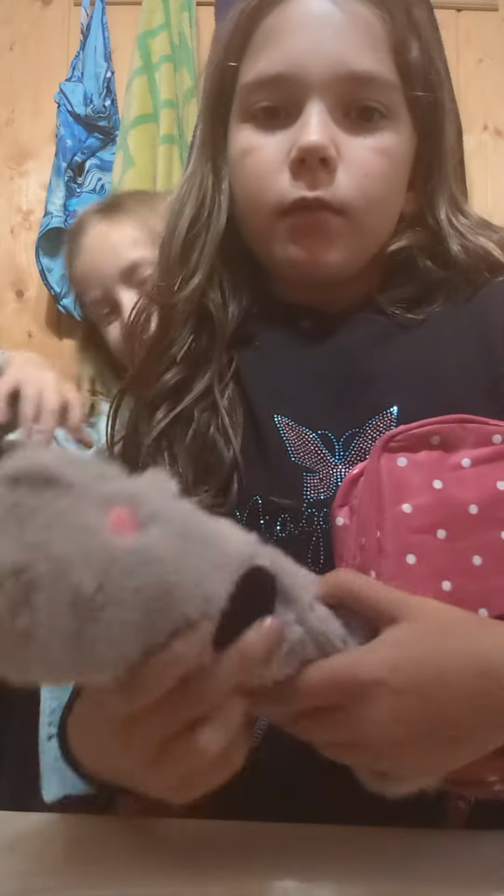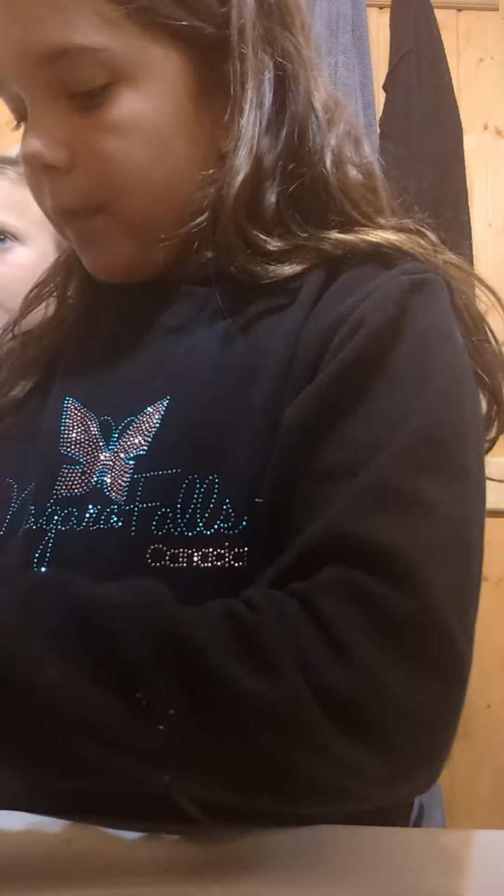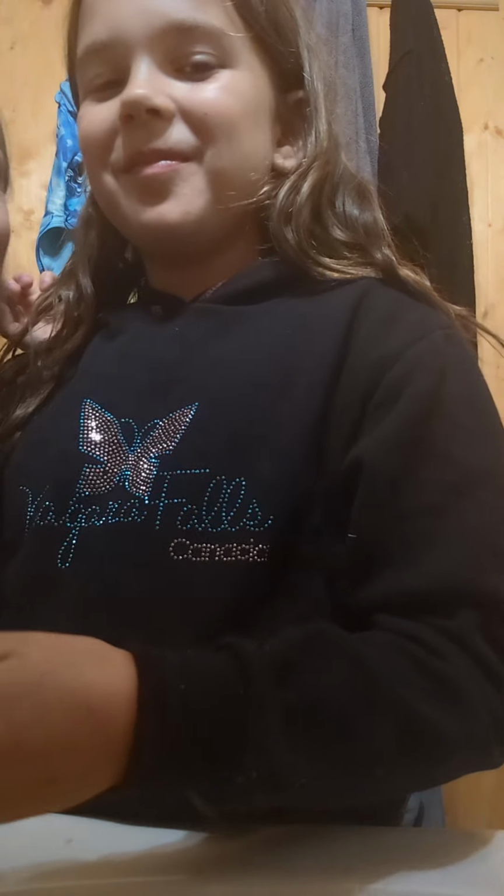Okay, so we got this beautiful guava. Got this for hair stuff. So, what's my hairstyle? I do a teeny bit of makeup at the end. So, you're probably wondering what is makeup. Okay, we'll be right back.